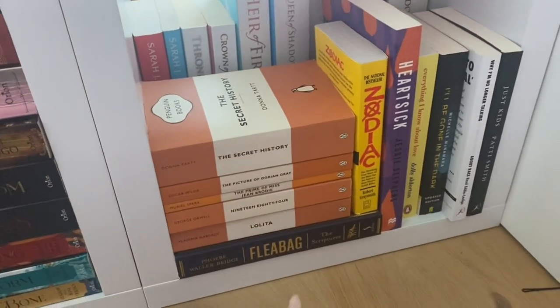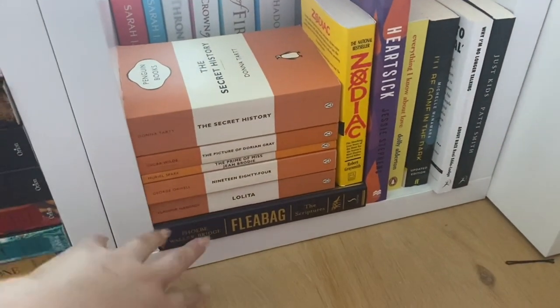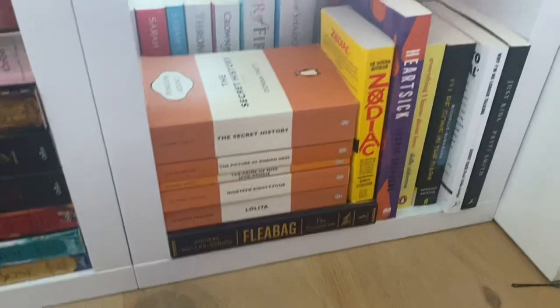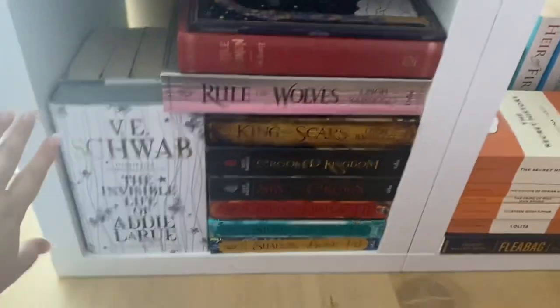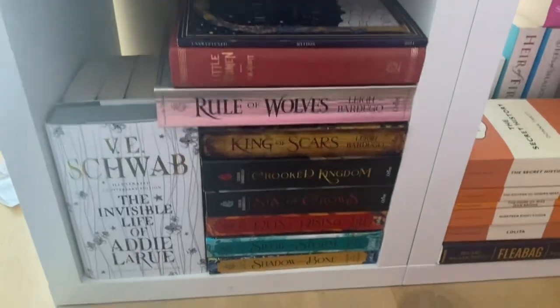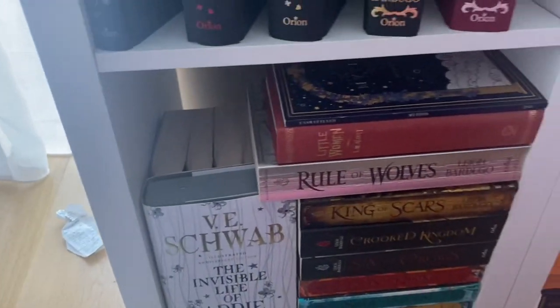My Penguin Classics there, Fleabag, because it's a script, it doesn't really have a spot, so it goes there. This is a poetry book my friend Lexi was published in, so I've got that up here because it's nice and thin. But I think that looks good. Back here is Percy Jackson. I think that looks good for now.